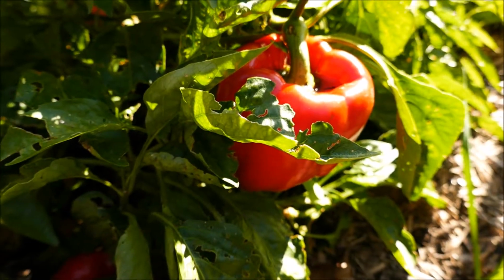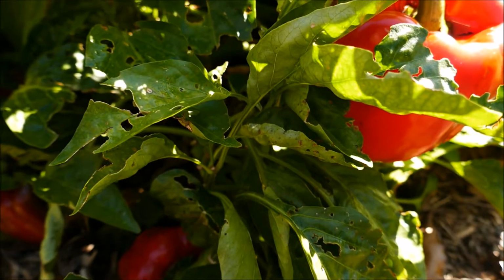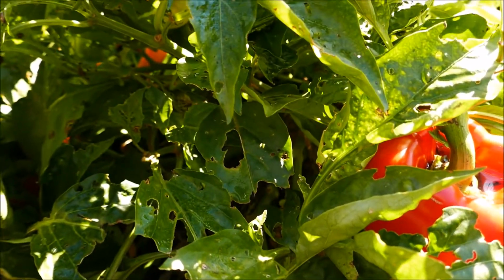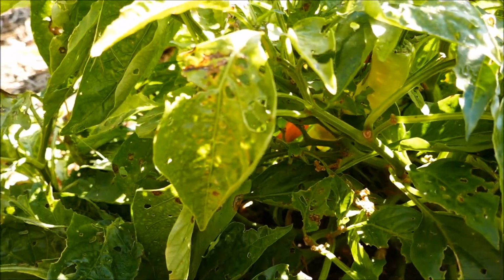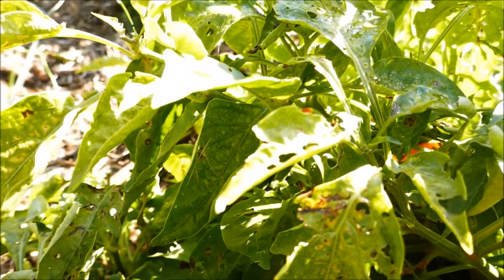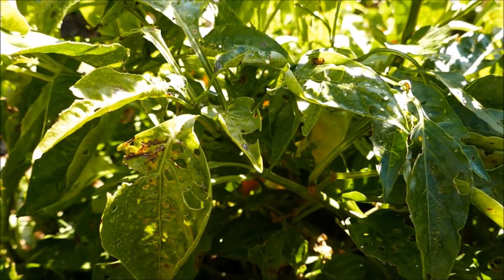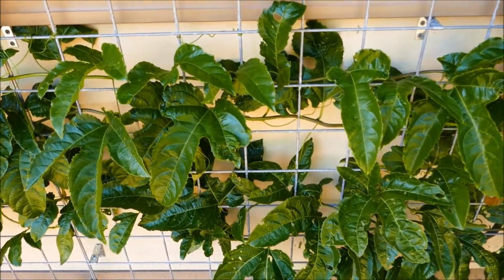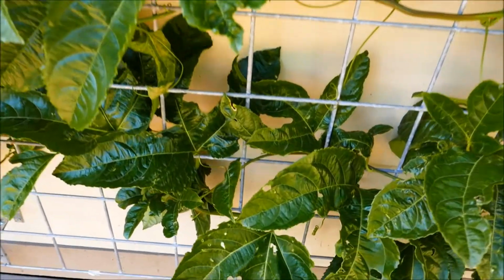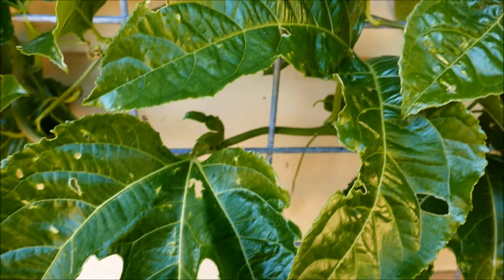Okay, I am outside looking at my capsicum plant and I can see all over the leaves, I've noticed this for a while now, there is clearly something eating our capsicum plant because there are holes in all the leaves. Now, I don't know what it is that's eating it, so I can't stop it at the moment. Here's another example. It's my passion fruit vine. Most of the leaves are beautiful and full, but then down here, can you see the holes in those?